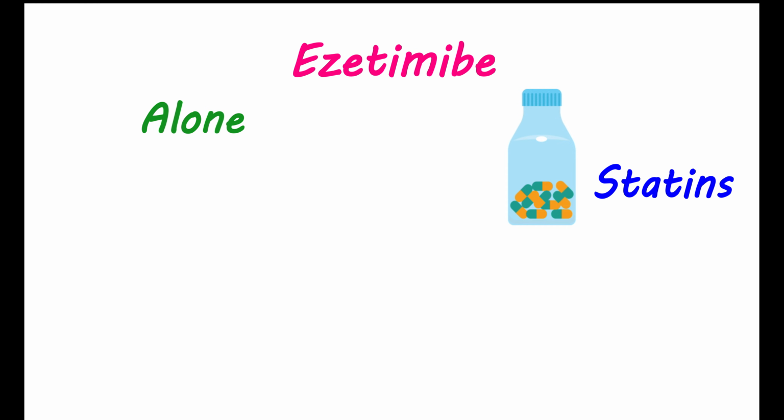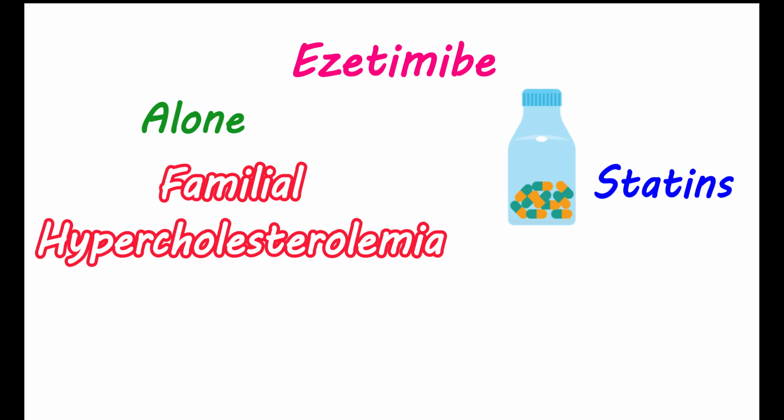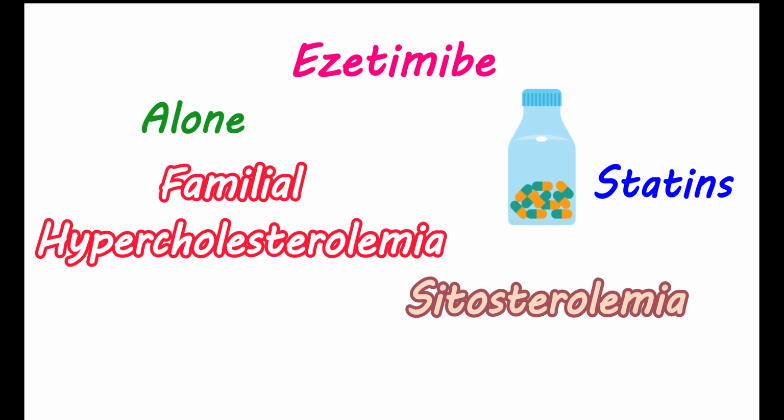This condition is called familial hypercholesterolemia. It can also be given in another condition called cytosterolemia. It is a rare genetic disorder and involves a condition of elevated levels of plant sterols in the blood obtained from the diet. In this video, we will cover important information about ezetimibe.